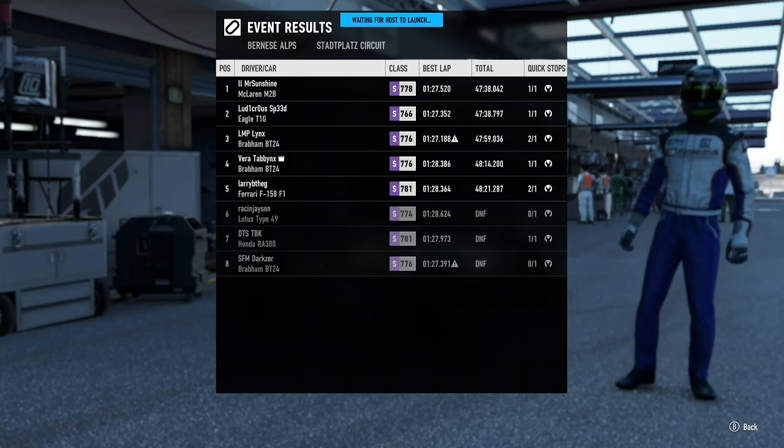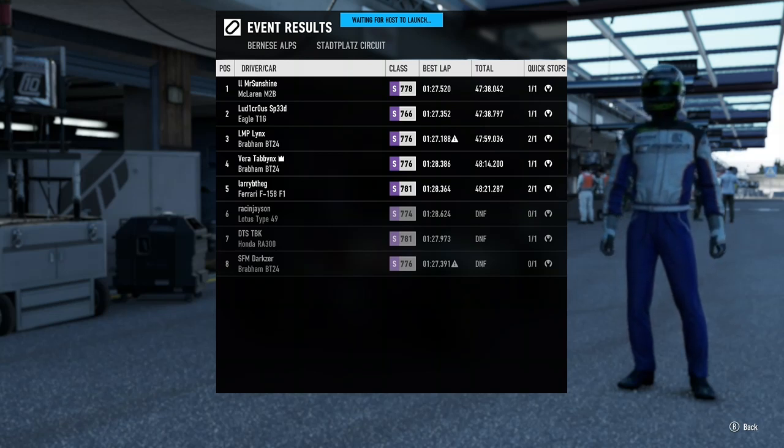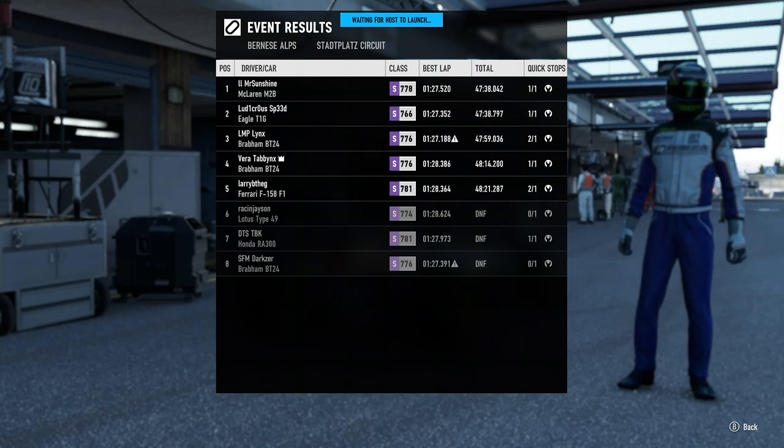We should more than likely see Ludicrous Speed end up taking home the points lead now. But remember, in this 7-race season, there is going to be a drop round. So things could still be really up in the air.